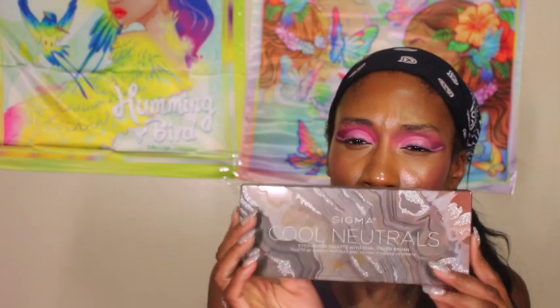I don't know, but I do like the quality of Sigma eyeshadows. I think they do a good job. I know some of you all unfortunately told me you didn't like them that much, and I'm like, oh, I'm sorry, because I feel like they have a really nice and solid formula with their products, and they do a great job when it comes to their neutrals.